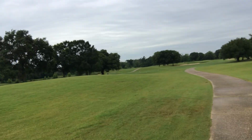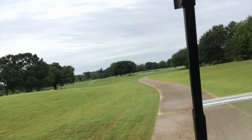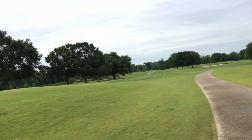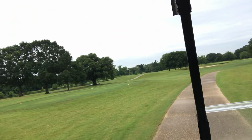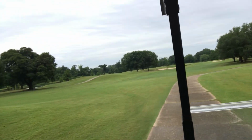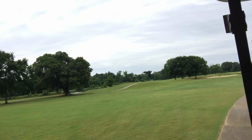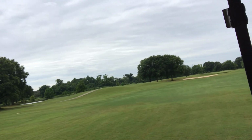Mowers, as always, on my butt. Tally ho. Yeah, it's only a 330 par 4, but this can be a very, very nasty little hole. You got trees over here on the right, out of bounds, sand trap, a pond back there. So you gotta be careful from start to finish on this one.